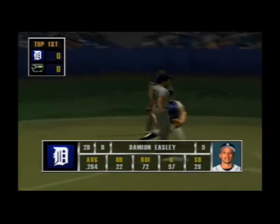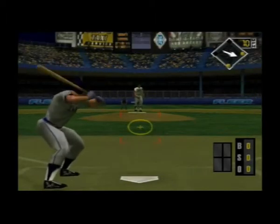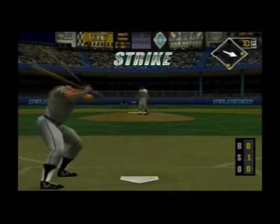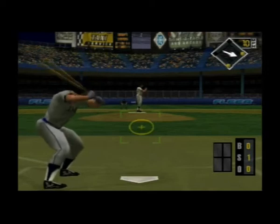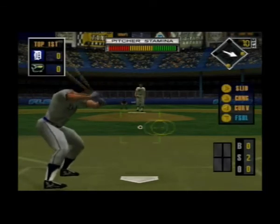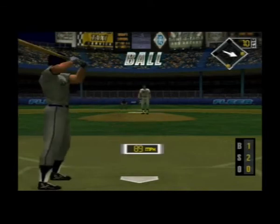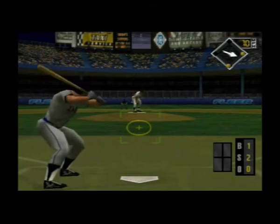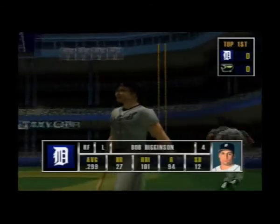Now next at the dish, Damian Easley. Slider. Strike. Right down the middle for a strike. Slider. Strike. On the corner for a strike. 0-2. Fastball. For a ball. 1-2. Swing and a miss. Down he goes. That was the perfect pitch in that situation.